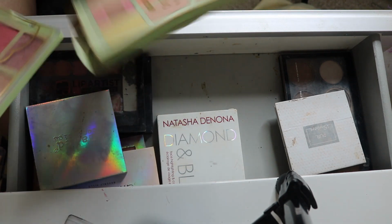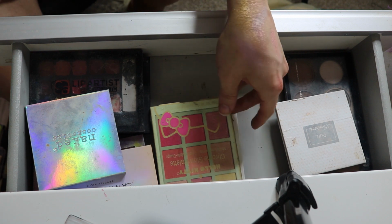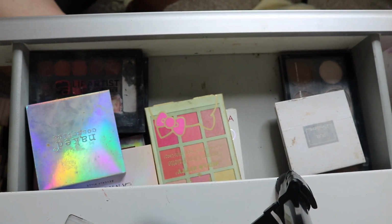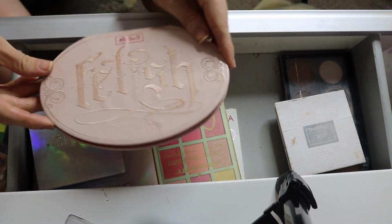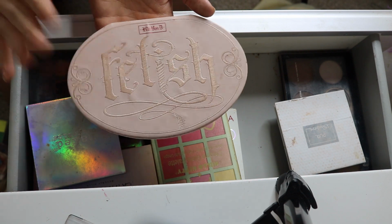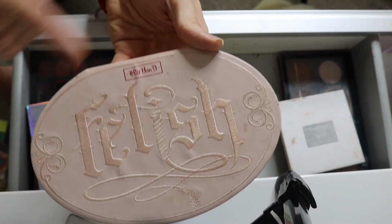And it's Hello Kitty. I mean, hello. Highlighter. See, these are highlighters, but I kind of use them more like blushes, so I don't mind this being in the blush section. This is the Kat Von D Fetish palette. You can't get these collections anymore, the Fetish collection. This is back from when Kat Von D still owned her brand. As you can see, it doesn't say KVD Beauty, it says Kat Von D, her old logo.